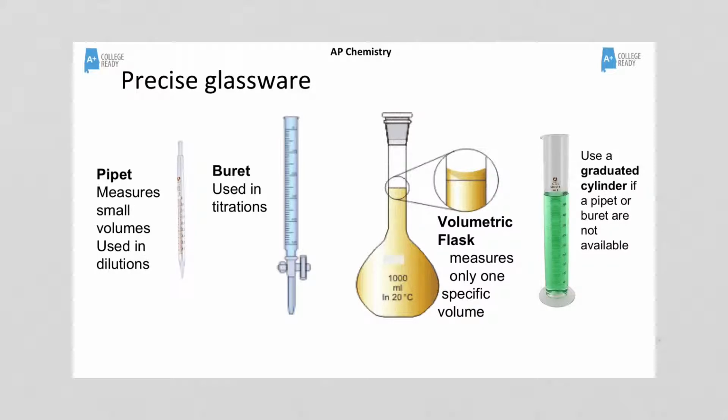A pipette is a very precise way to measure some small volumes. A burette we use in titrations, and a graduated cylinder is used a lot. It is another piece of precise glassware. If you're asked to pick out of a list the most precise measuring instrument of a volume, I would pick a pipette if it's there. If not, I would choose a burette or a graduated cylinder. The burette's probably only going to be there if it's a titration.